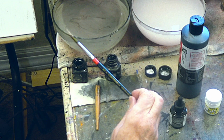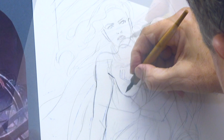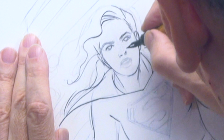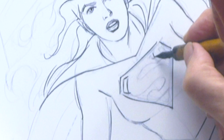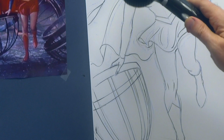I'm going to start with a pen nib. I'm going to outline the figure first, and then go back later with some brushwork. There's the pen in action. You have to be especially sensitive around faces. It's very easy to screw up a girl's face. Slow drying helps. The pen nibs dry much slower than using a brush.